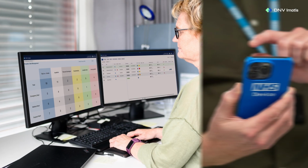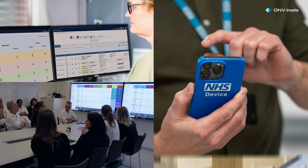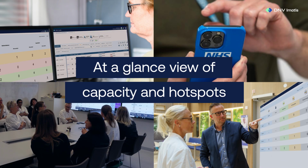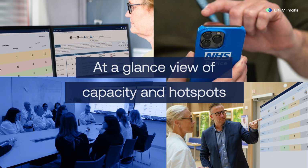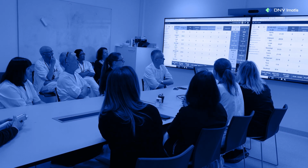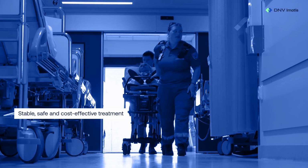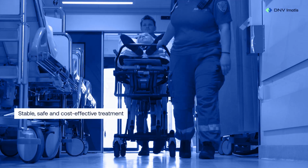Hospital flow coordinators, ward managers and teams, and even the COO can use the dashboard to get an at-a-glance view of capacity and hotspots across their areas of responsibility. The ED is no longer a bottleneck. It is the gateway to stable, safe, and cost-effective treatment.